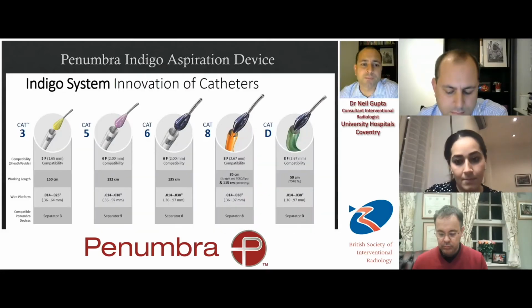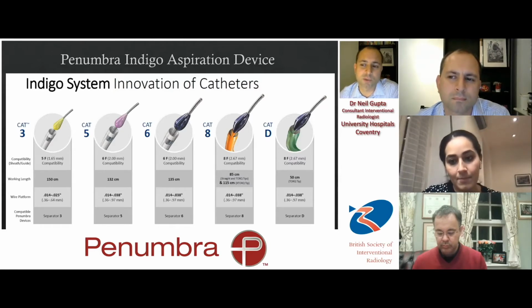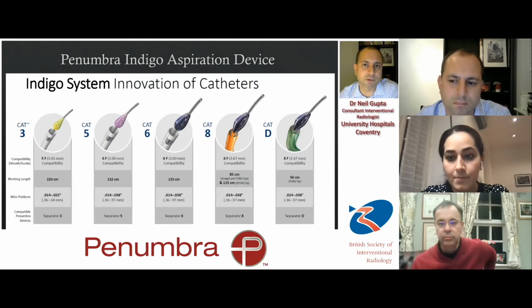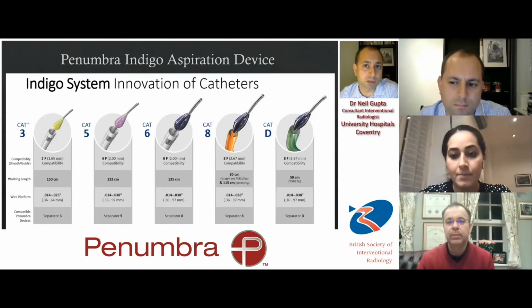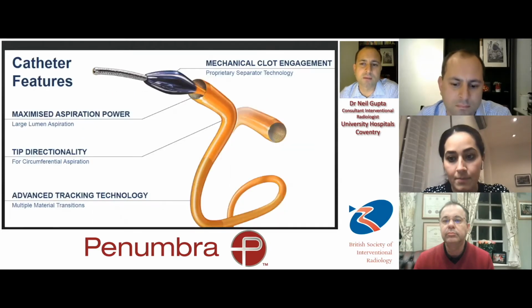The Penumbra comes with a range of catheters, and the Cat 3 was the one originally designed to go up into the MCA and the brain, but the one on the other side of the picture is the Cat D, which is the one that's designed for fistulas, and this is a short shaft 50 centimeter catheter with an 8 French lumen, and that enables a good amount of clot aspiration. The Cat D can also be used as a slightly longer shaft, either an 85 or 115, if you need to get that extra length.